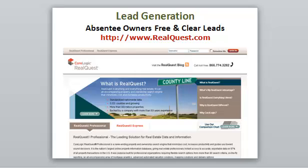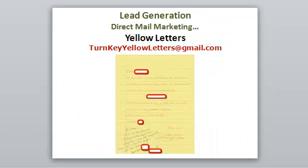So now we have our list compiled. So we need to get our message out. How do we do that? This is one way to do that. We can send out a letter, a yellow letter. We can do direct mail.